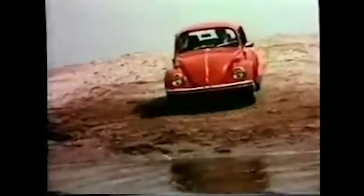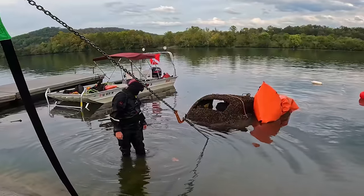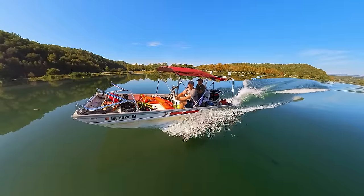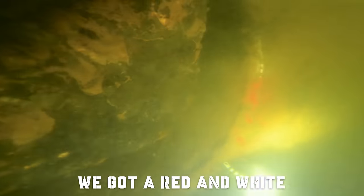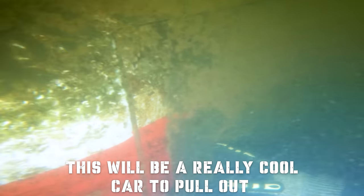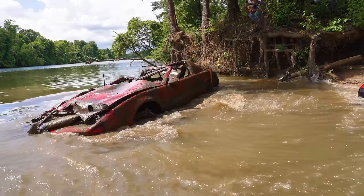The VW is so well put together, it's practically airtight. Look at that thing, man, it's old. Firebird convertible. This will be a really cool car to pull out. Copy that. Boom! Dang!